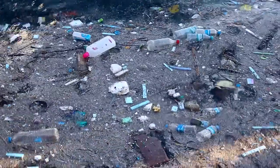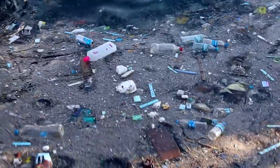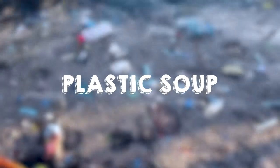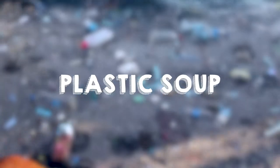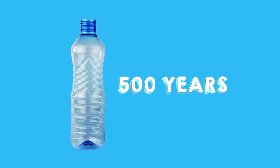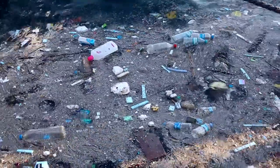All these different kinds of plastic come together in the seas and oceans and form what we call a plastic soup. Plastic disintegrates extremely slowly. For instance, one plastic soda bottle needs 500 years before it is disintegrated. This plastic soup is a danger for humanity.